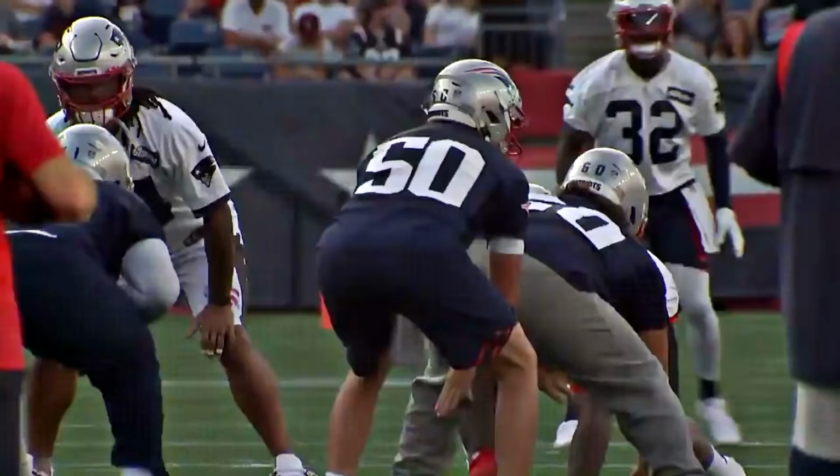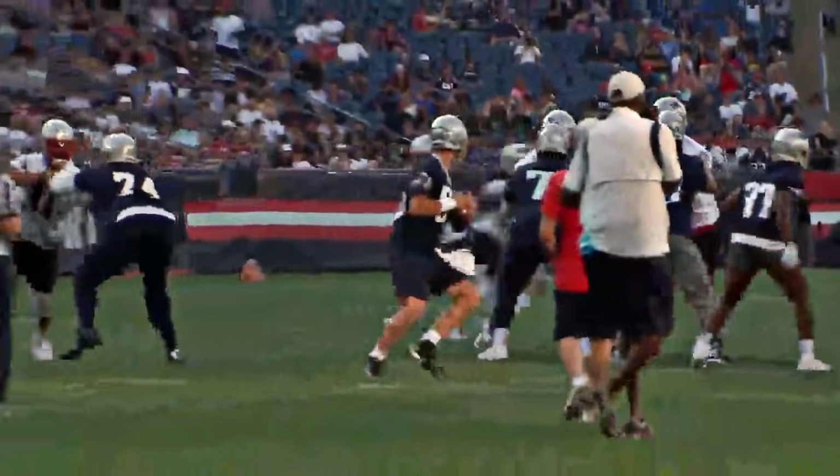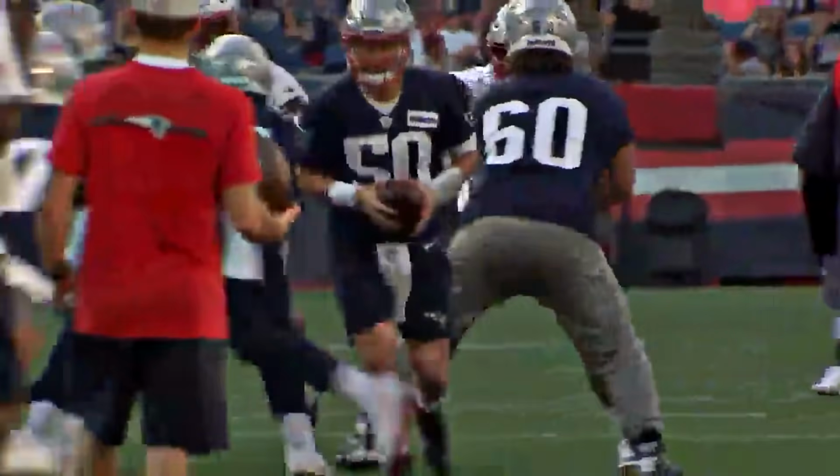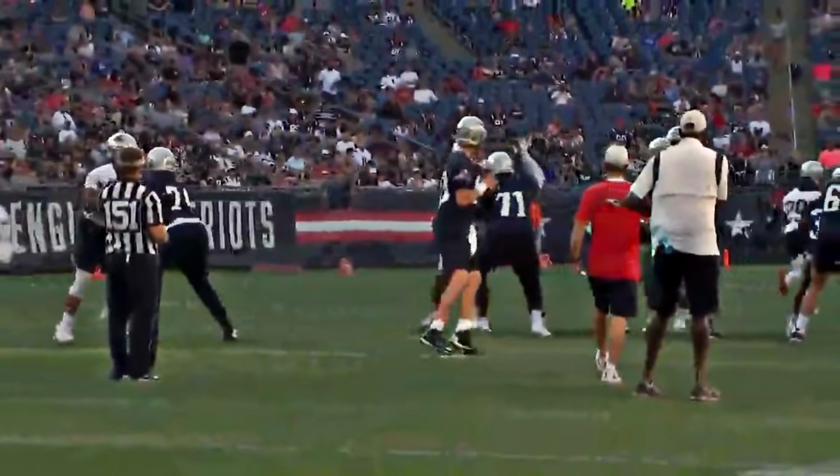Let's get straight into things. First things first, we have a really cool crossing route here. I love the camera angles we get to see. This one was to Kendrick Bourne. And as you can see, it's just a really accurate pass there. Leads the receiver.